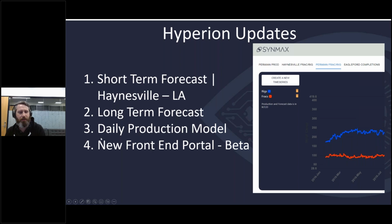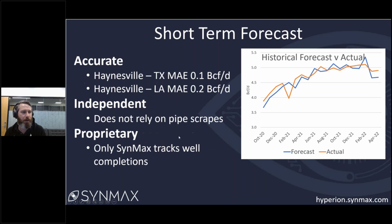And then finally, we are releasing a much needed facelift to our front end portal. We've gotten a lot of fantastic feedback from our customers about what they like and what they wish they had feature-wise on our front end portal. So I think everybody's going to be a lot happier with this new version, and we'll be giving access out to that soon. All right, so let's talk about the short-term forecast.